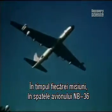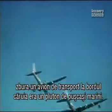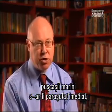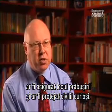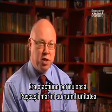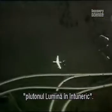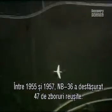Flying beside the NB-36 on every mission was an Air Force transport plane carrying a platoon of Marines. The plan was that if ever the NB-36 crashed, the Marines in the accompanying aircraft would instantly parachute out, seal off the crash site from prying eyes, and obviously to protect any nosy civilians. That could have been quite dangerous, and the Marines being the Marines, they nicknamed this unit the Glow-in-the-Dark Brigade. Between 1955 and 1957, the NB-36 made 47 successful flights.